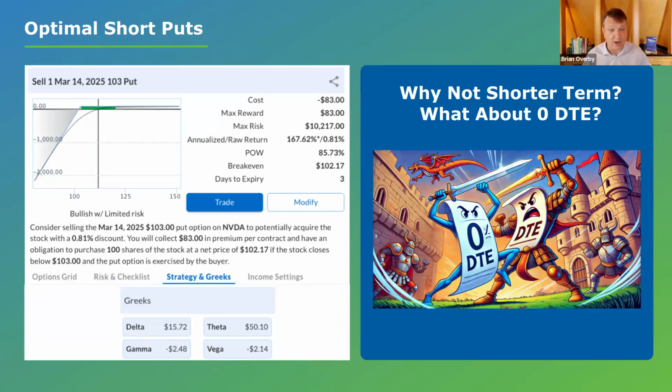If you think about the probability of the stock moving 4 points to 103 over a 3-day period, or moving that same amount over a 30-day period, there's obviously a higher probability that it will happen over a 30-day period.